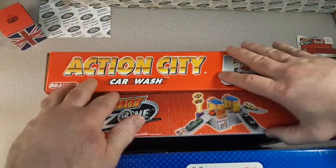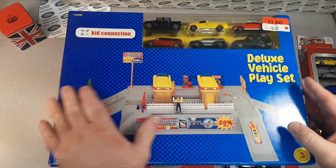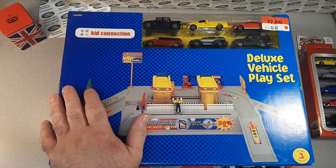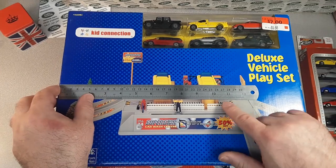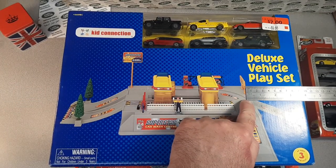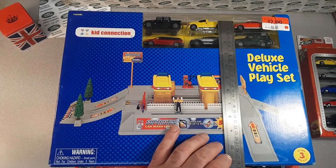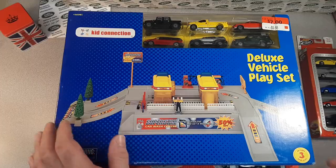Well, that's not going to work. Like I say, these are huge packages. Let's grab the ruler here real quick. They're over 12 inches long. What are they? Yeah, about 16 by 11, 12. So they're pretty big, 3 inches deep or so.